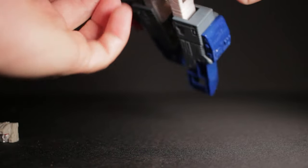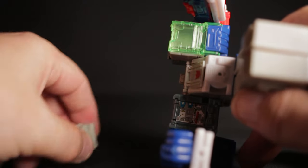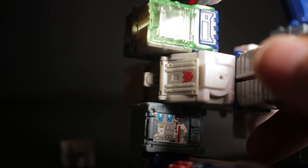And his head clicks on like that, right? You take it off and underneath is a tiny spike head. He's so tiny and wee. I don't even know if I can focus, he's that tiny. But he's in there, look, he's in there. And he's actually got some detail.